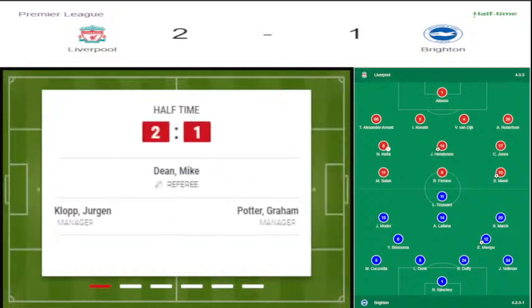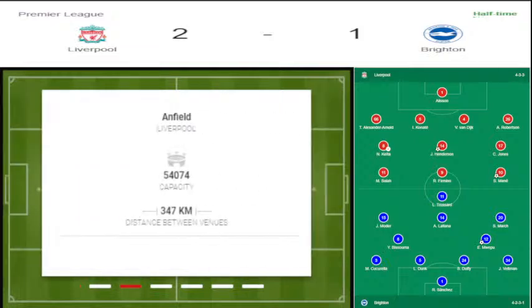If Liverpool get it, you feel, which we thought they had. Yeah, but then obviously it got overturned. You feel that the game would have been done. Coming back from 3 goals at Anfield, unassailable if you ask me. But Brighton were having their chances.